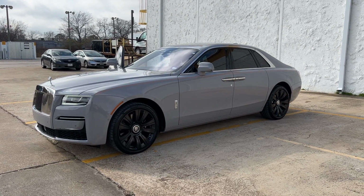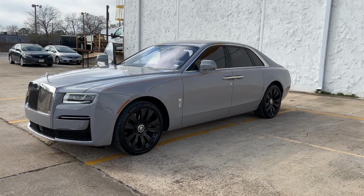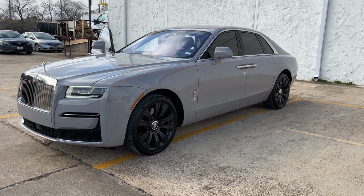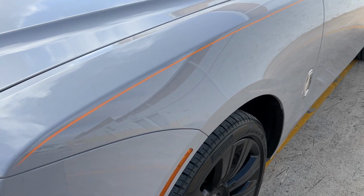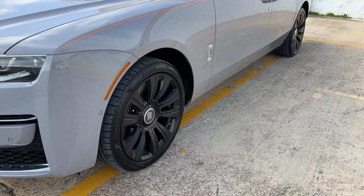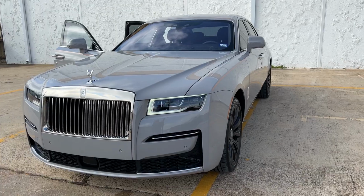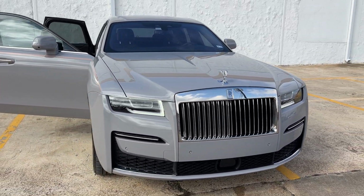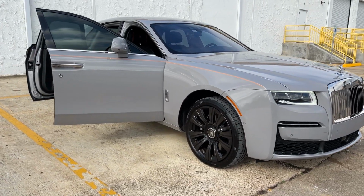Today we're featuring this 2021 Rolls-Royce Ghost. This car is painted in Tempest Gray. Has a really pretty mandarin orange pinstripe. It's got the black wheels. This car has 1,300 miles. Clean Carfax, one owner. Got it right here in Houston.